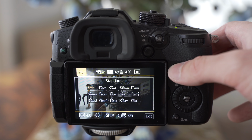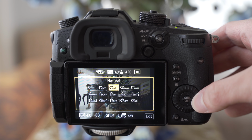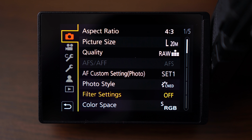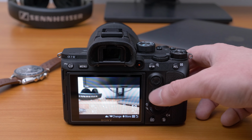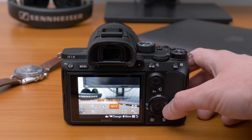I have talked a lot about the user interface on both, so here I will just say that it is a big strength of the GH5. It has great quick menu, well organized main menu, and importantly, it is meant to be controlled using the touchscreen. User interface is definitely not a strength of the A7 III. Fortunately, you can customize the quick menu, which helps a lot. Unfortunately, you can't use it for changing video recording settings.